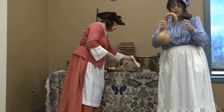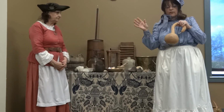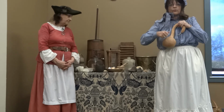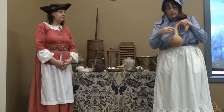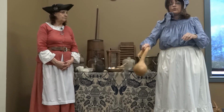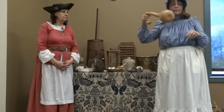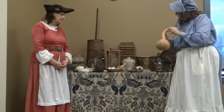Well, this gourd I got last year, and I let it dry, just put it in the closet and let it dry, and now it's real hard, and the seeds are inside. And what I was going to do was cut a hole in it, and then I can use it for a dipper to dip water or other things, right? Yes.